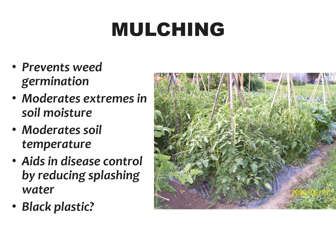What kind of mulch do you want to use? You can use any kind of organic material you would like. You could use straw. You could use grass clippings. Just remember that if you do use grass clippings, make sure that yard was not sprayed with a weed control such as 2,4-D, because that can come through to your garden, and tomatoes are very susceptible to 2,4-D, and it will curl them. So if you use that, make sure it's in a yard that's not sprayed for weeds.